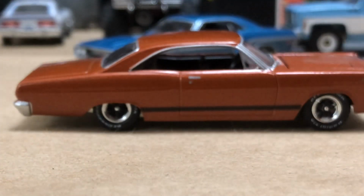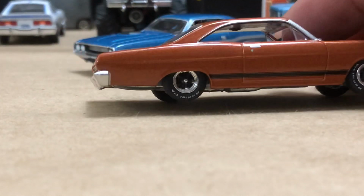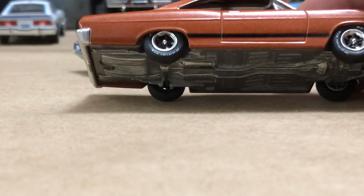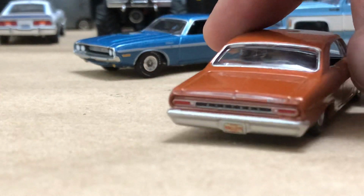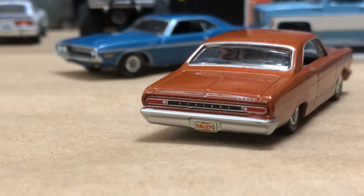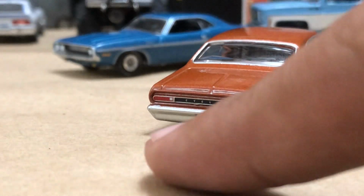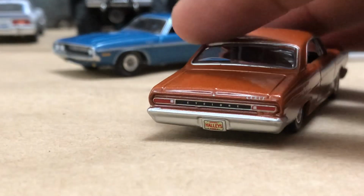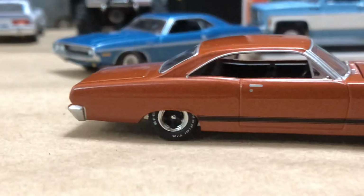And this is a Comet. You got your lower stripe there done very nicely. That was something that Mercury you could put on their car. This orange tone, I'm not sure if it was on the color palette for 66 on Mercury. You could see the Comet badge back there and Mercury strewn across the back deck. So that's all accurate. Black vinyl interior.